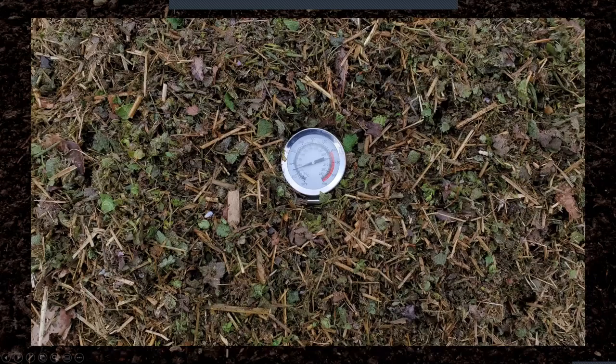So here we have one of what our compost piles look like on the farm. I have my high precision composting thermometer in there. It's a long thermometer that you would use in a turkey fryer, 16 inches long or something like that. We're trying to get a good temperature reading on the heart of the compost pile.